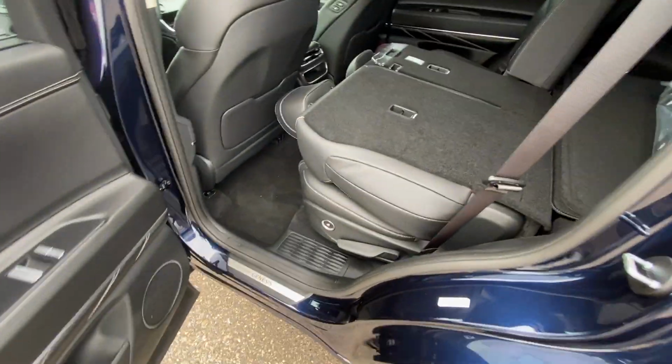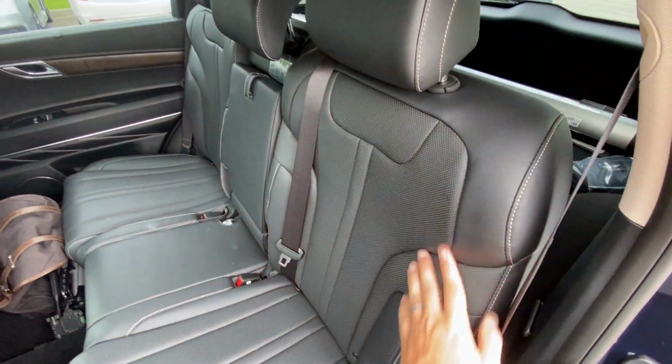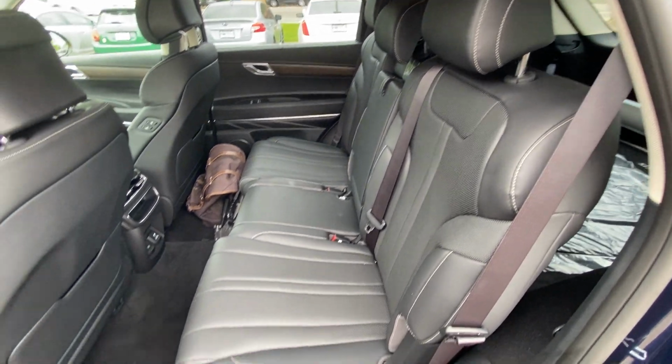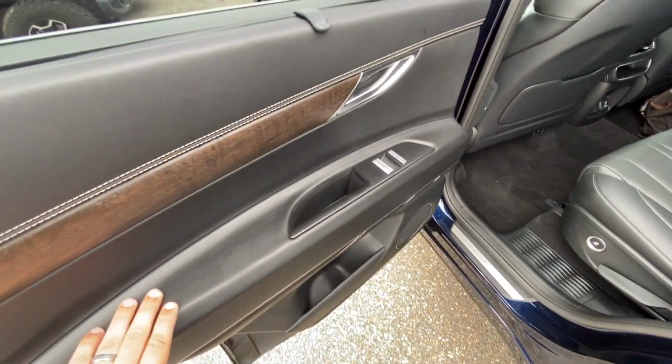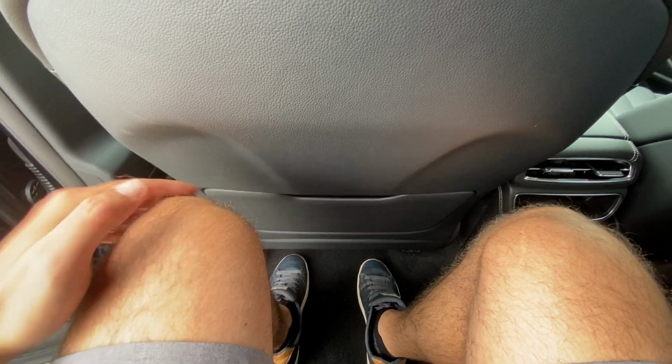there is plenty of room here, just like we expected when we sat in the front seat. I have a lot of leg room, and the headroom is just fantastic here as well. Down in the middle, you do have a couple of vents, a little bit of storage, 2 USB ports back here, and a house outlet.